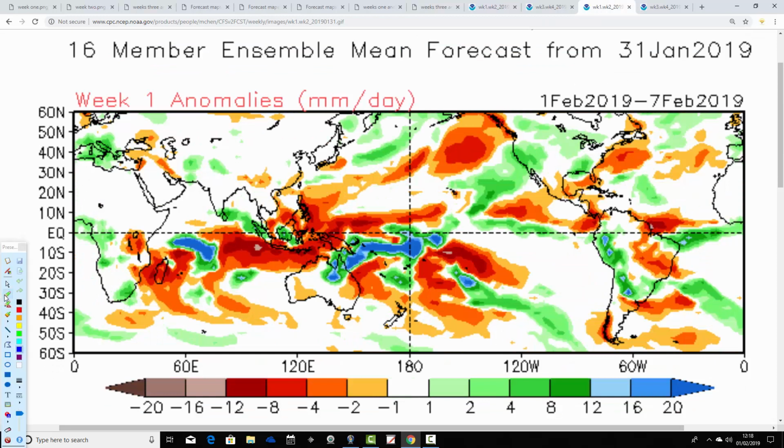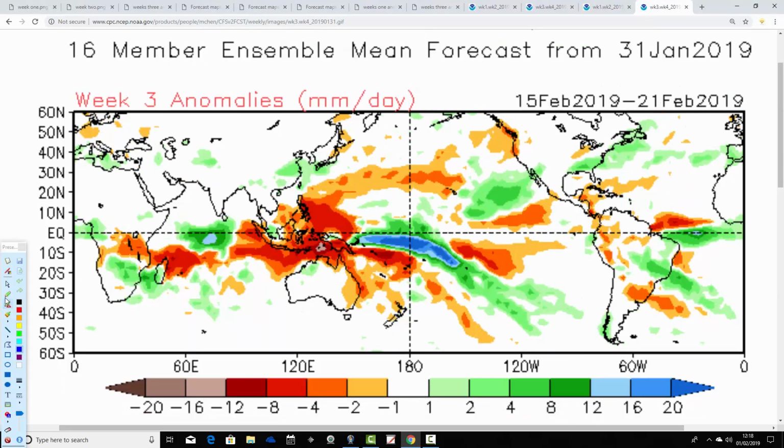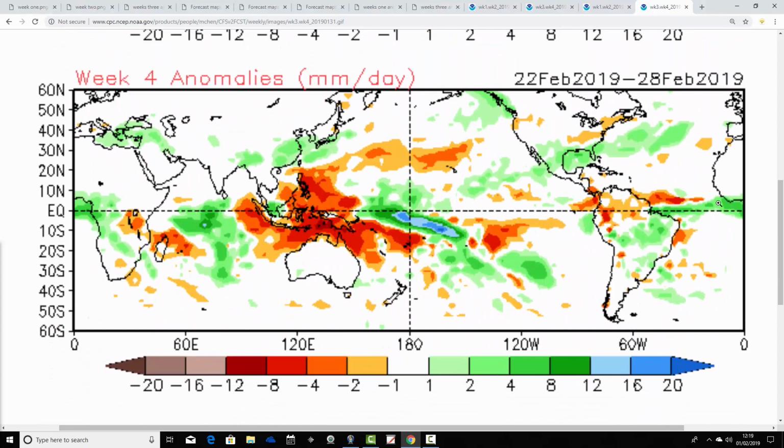And then finally, we've got precipitation anomalies. So week 1, from the 1st to the 7th of February, is coming out close to average for England and Wales, a little bit drier than average for Scotland. Week 2 is close to average with precipitation. Notice it's very dry across much of Central Europe as well. Week 3, close to average with precipitation once more. So I don't think it's got a particularly strong signal for precipitation during February.